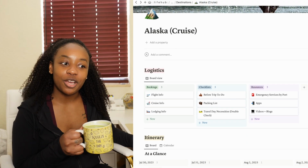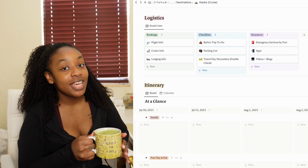Super different, not really your typical tropical cruise vibe. We've done the Caribbean before, but it's nice to have a different vibe and see a different kind of scenery. Booked this trip back in January and since then we've been getting ready. So I have an entire Notion document here dedicated to planning the trip.